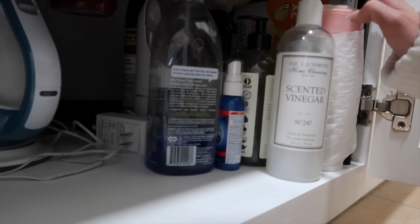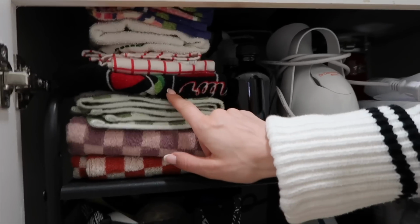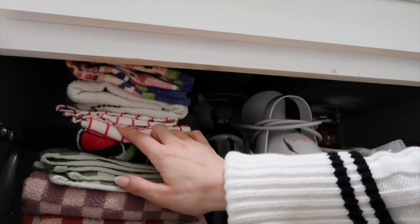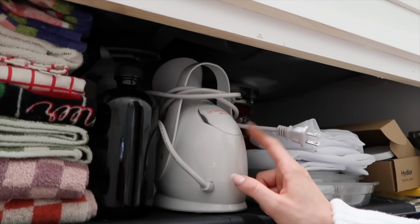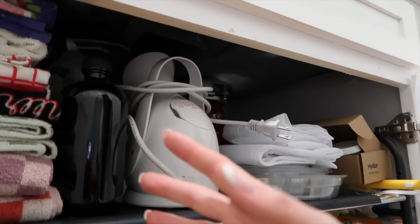Vinegar is so cheap to clean with. I will always have window spray. That's important. Garbage bags, OxyClean, because I be staining my clothes. And then I have my kitchen towels. These are Christmas and spring towels. My grandma passed these down to me and she always would give me Christmas towels for Christmas. So I keep those. My facial steamer, I just keep this here because sometimes at night I ice my face, then I like to steam and then ice my face. I just like the contrast.